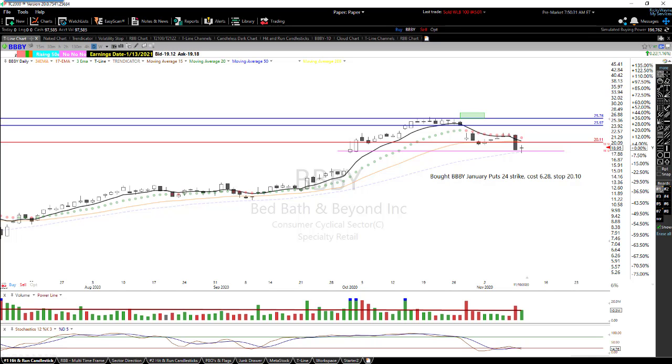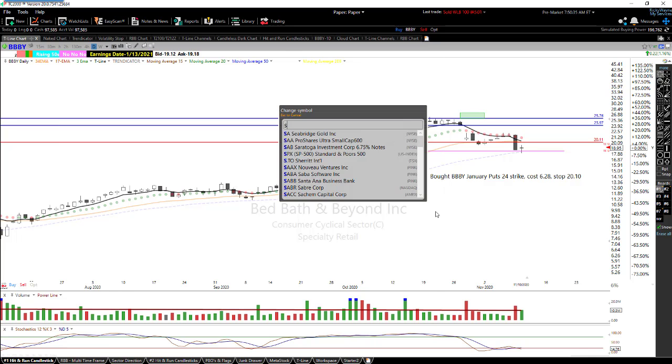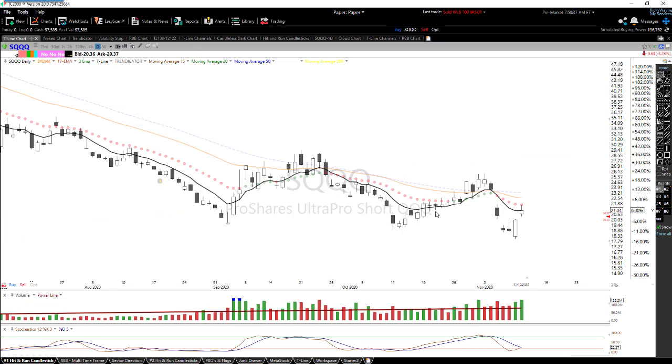Okay, the next one we did is we closed our SQQ. We bought it down here Monday, and this is Tuesday, so Wednesday. We closed the SQQ for a nice 35% pop on it. Very happy with that. Very nice trade.